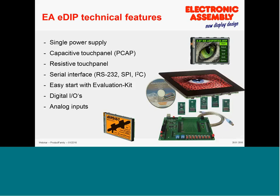To start very easily with the displays, you can use our evaluation kit. The evaluation kit includes a PCB where you can plug in the display. There are a couple of different interface PCBs. If you need RS485, you can use this. Or if you only want to program it, you can plug in the demo board via USB to your Windows computer.